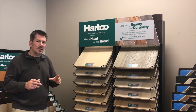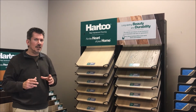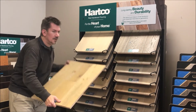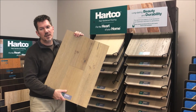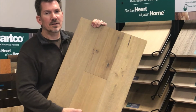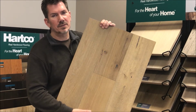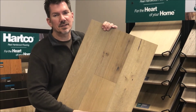Now what we've done here is, in this whole Timbrushed collection, we have 3 levels of product. We have silver, which is a 7/16 gauge by 6.5 inch wide construction. This has a 1.2 sliced face on it. Now, of course, important to realize that sliced face comes straight out of the log, as opposed to the rotary, which is peeled around the log. So that sliced face is pretty realistic looking for you.